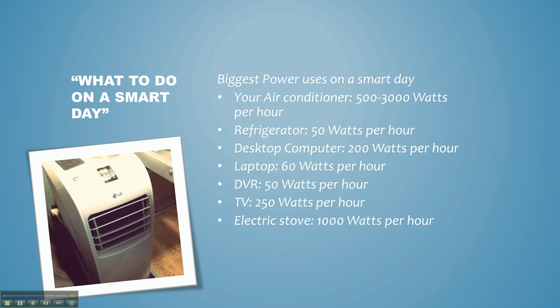They use a huge amount of power. I suggest on a smart day to turn your air conditioner to a lower temperature setting. In 5 hours, your fridge won't become that much warmer, but it will not trigger during those 5 hours, thus saving you quite a bit of money.